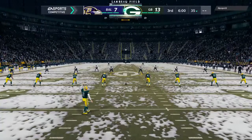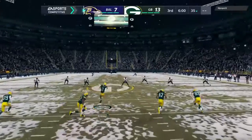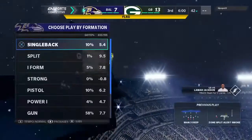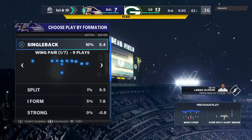Mason Crosby to kick off for Green Bay. Not much has changed since we left you at halftime. The snow still continuing to fall as we are back underway. Well, certainly not what they wanted out of the locker room here, as they'll start defensively at the 40-yard line.